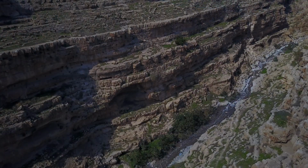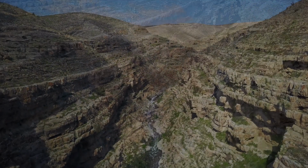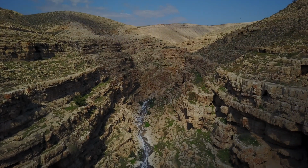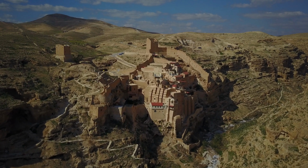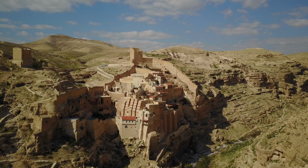Kidron Valley is the valley on the eastern side of the old city of Jerusalem, separating the Temple Mount from the Mount of Olives. It continues east through the Judean desert towards the Dead Sea, descending 1,200 meters along its 30-kilometer course. Marsaba is among the most ancient and wondrous desert monasteries in the Holy Land.